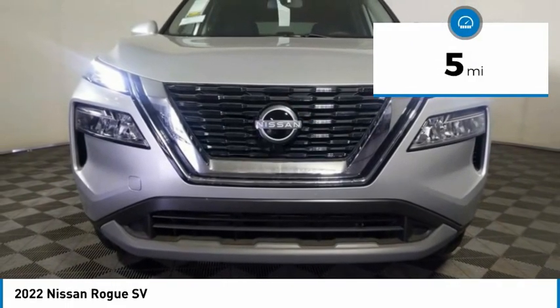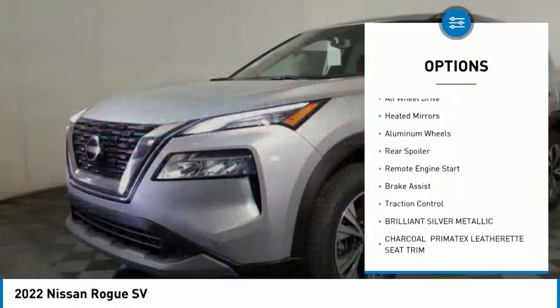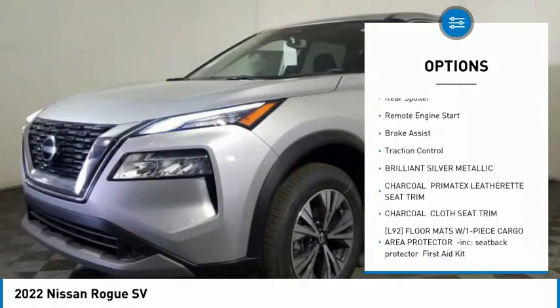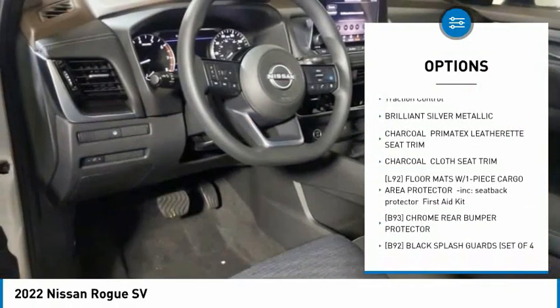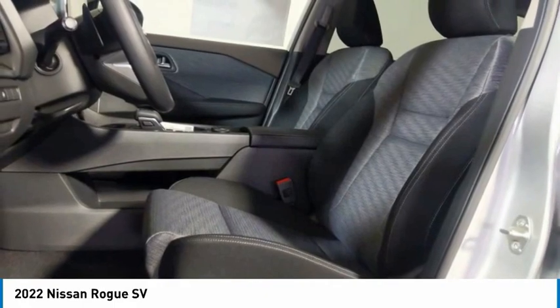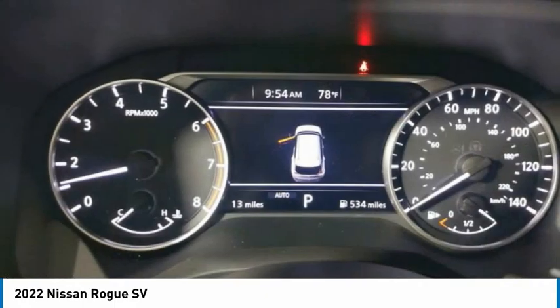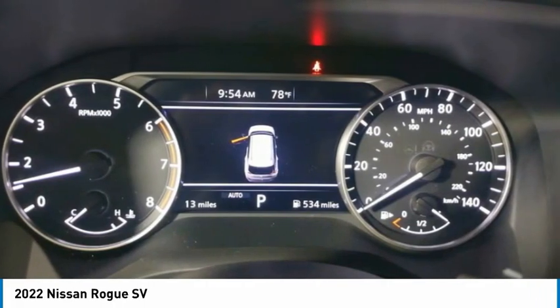This vehicle has less than 100 miles. Here are some of this vehicle's great options: tire pressure monitor, turbocharged, blind spot monitor, all-wheel drive, heated mirrors, aluminum wheels, rear spoiler, remote engine start, brake assist, traction control. This beauty is sure to make you the talk of the neighborhood. So call or drop in for a test drive today.